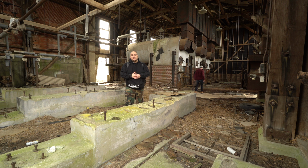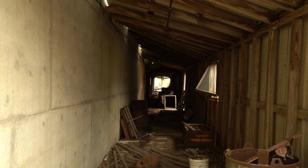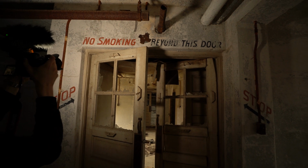This is an abandoned Army munitions plant. It was only used for a few short years, from 1942, I believe, to 45, just over the course of the Second World War. And here they made different things, such as bazooka rounds, tank shells, and other small arms ammunition.